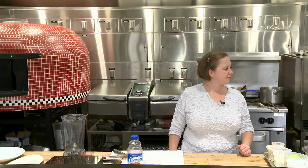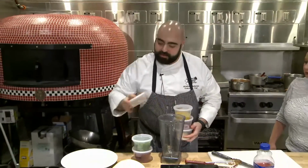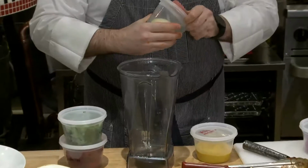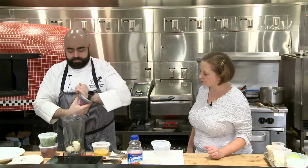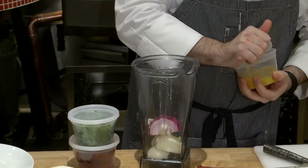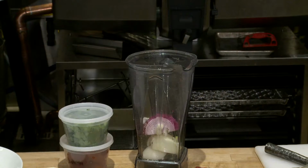So again, I have everything measured out, ready to go, just to make it easy for the class. But let's do it together here. And I will need to clean my plates. So we add the white onion, which adds some spiciness. Just like that. We add the red onion to add some sweetness and depth of flavor. Then the mustard, which is part of a new wave of the traditional way of doing the cochinita marinade.